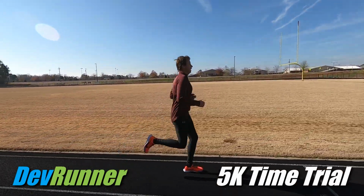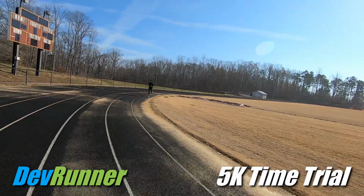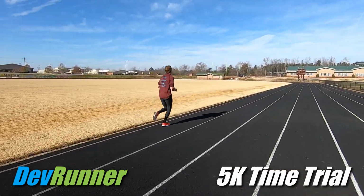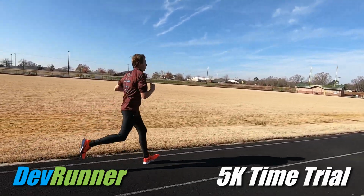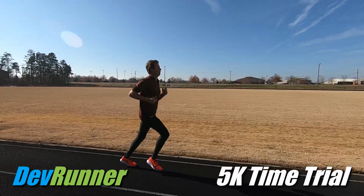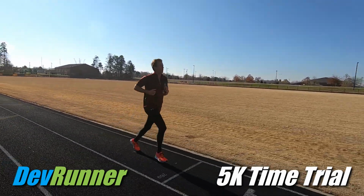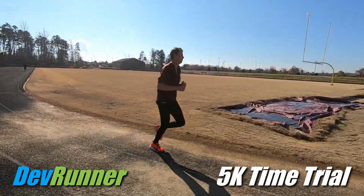Well, you're looking strong. That's 10 laps down. That's 10 laps complete, Jack. 2.5 to go. Dude, you're looking confident and incredibly strong at this point, coming up on 11 laps complete. That's 11 down. 600 meters to go.